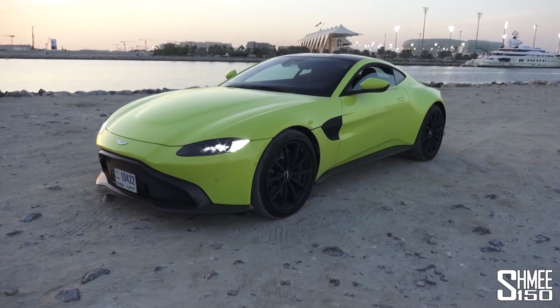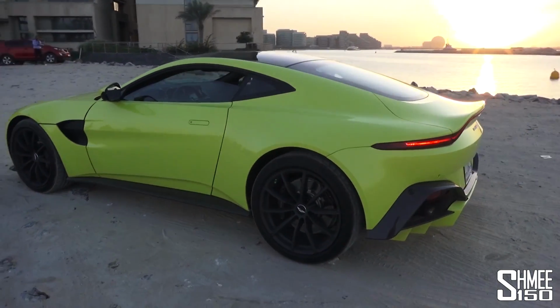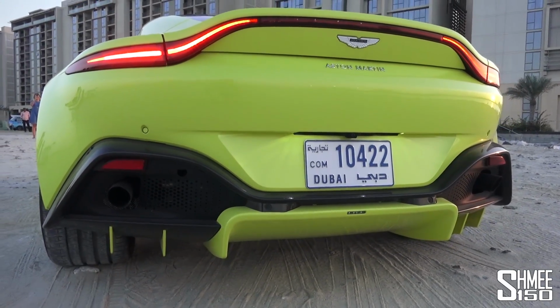As the sun is setting, we can have one last little walk around of the car here. It is such a beautiful location, and I cannot wait to drive one of these myself like Daniel has been driving today. And you can see around the back now, just listen to that grumble.